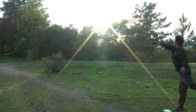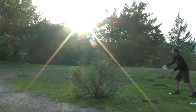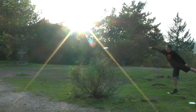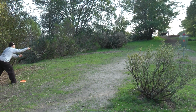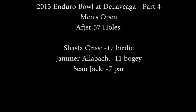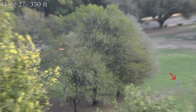So here is Shasta for birdie, 50 footer. Nice. Slides it right in. Beautiful, man. He's gonna be about a foot away, even if he missed, dude. Oh, there you go. Nice putt for Sean. And here is Jammer for par. Oh, off the basket. So Shasta picked the birdie, Jammer with the bogey, Sean got par, and we are on to hole 27, top of the world.